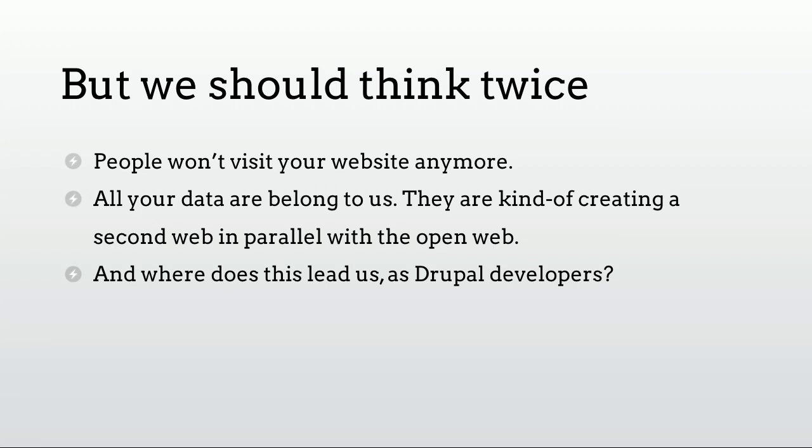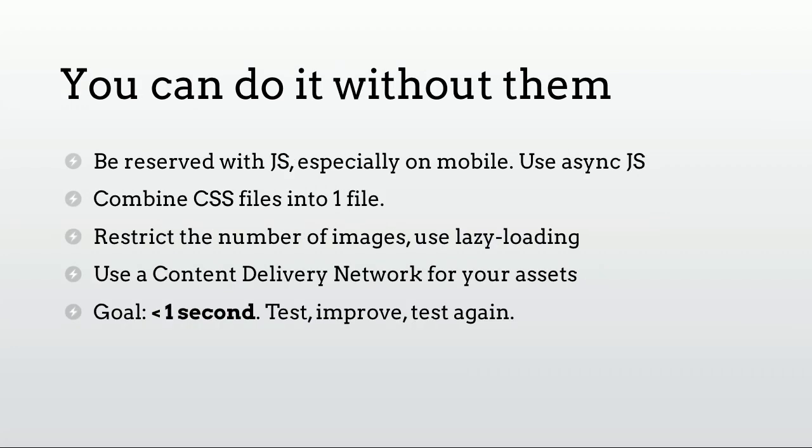And what about the open web and the open data that we used to have? These two companies are now kind of creating a second web, in my opinion, in parallel with the open web. And what is the impact for us developers? Do we still need to build websites in a few years' time? Or should we just give our data to Google and Facebook? I don't know. Future will tell. But I think you can do it without them.